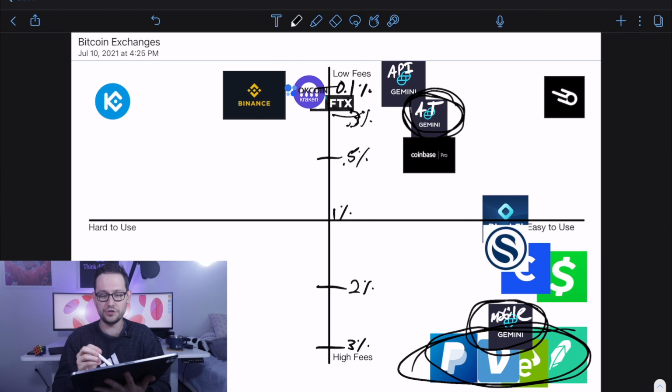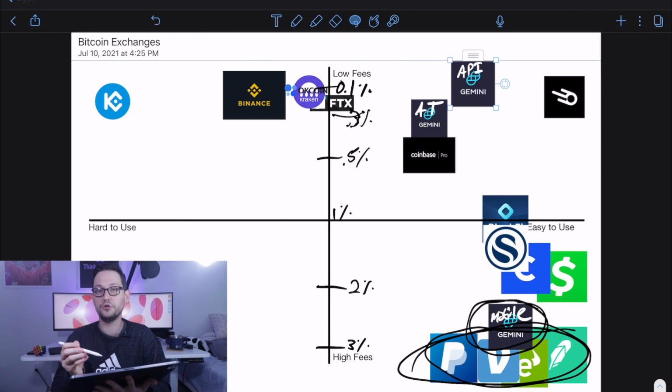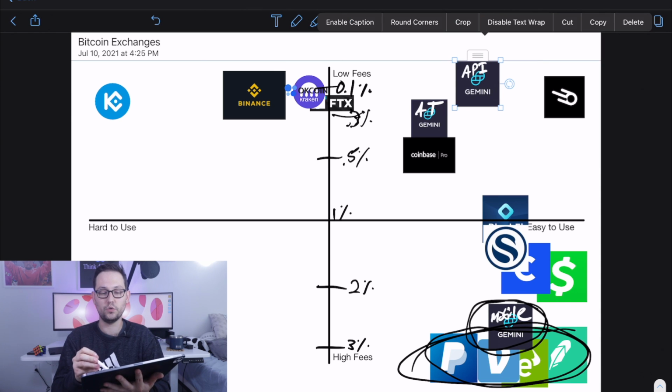And then what you really should do is check out my Gemini API video, which even if you don't know how to code at all, it's basically just copy paste. And so this should actually even be maybe further over here. It is really easy to do. You're just copying and pasting code and then generating your API keys and going over to AWS and automating it. This is the only method that I'm currently using, and it is the cheapest method.